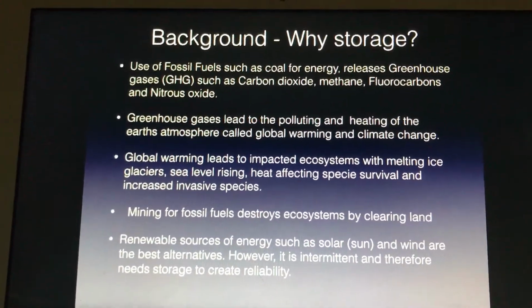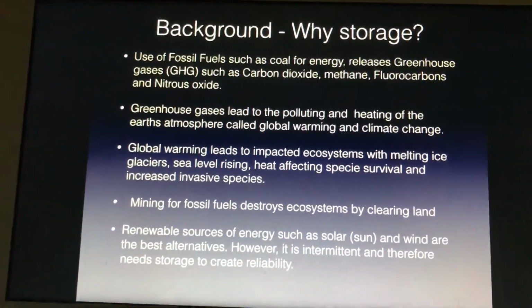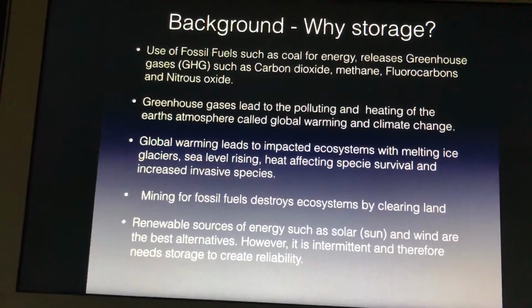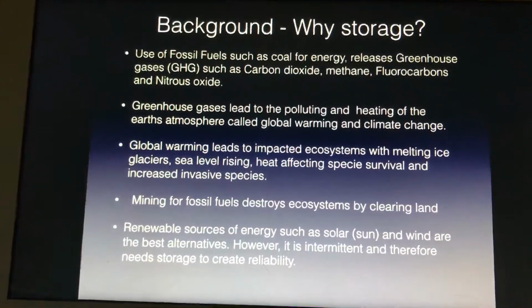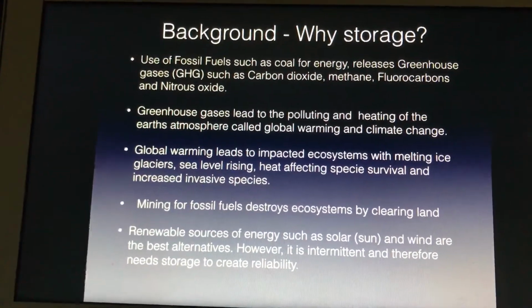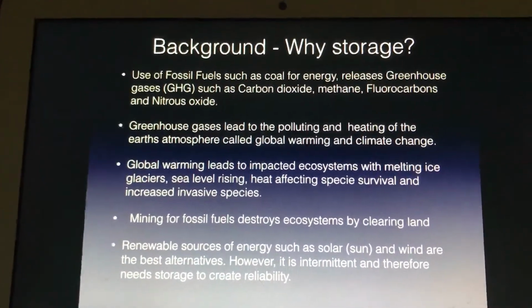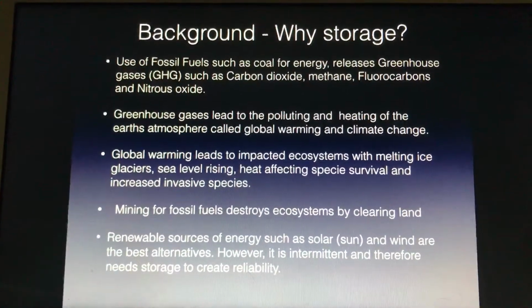So greenhouse gases can lead to the polluting and heating of the Earth's atmosphere, and we call this global warming and or climate change. So this is a big part of the media at the moment. The reason being is because global warming has negative impacts on different ecosystems. So it can cause things like melting ice glaciers, sea level rising, heat-affected species survival, increased invasive species, and other things like coral bleaching. So mining for fossil fuels destroys ecosystems by clearing land. So that's another negative impact it has on the environment.